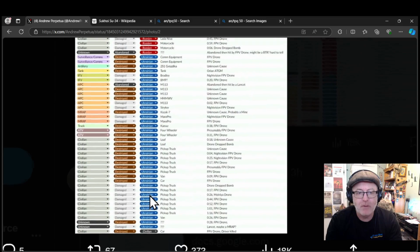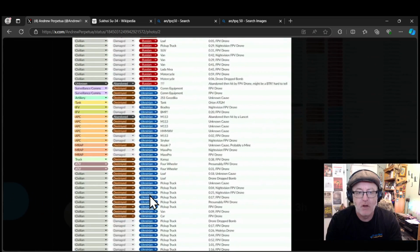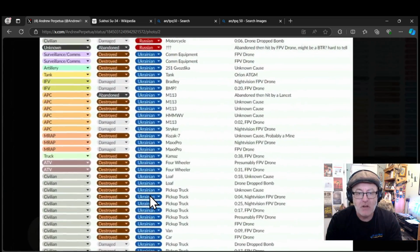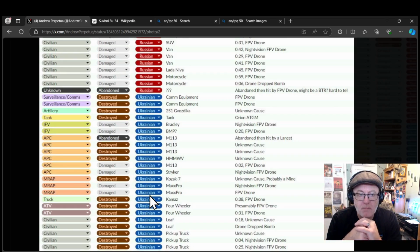Ukrainians losing quite a few bits of civilian equipment, likewise with the Russians, and a few ATVs. Actually, the Ukrainians are losing a couple of ATVs there as well. We have, for the Ukrainians, one bit of artillery, a tank, a couple of infantry fighting vehicles, 1 Bradley damaged, a number of M113s there, 4 on the list. That's quite a lot. Stryker, Humvee, MaxxPro, Cossacks, usual kind of Western equipment that we see. About half destroyed, half damaged there.